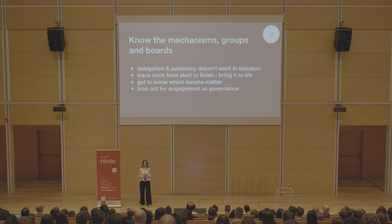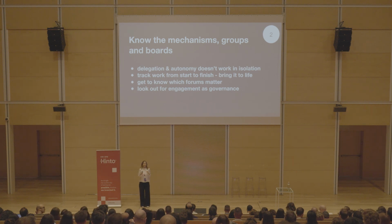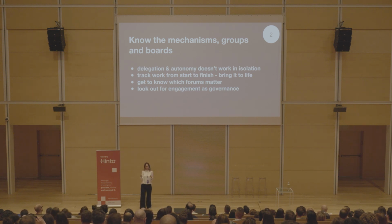The second one is really understanding that horrible diagram. Like, what is your equivalent in your organization? Horrible diagram of all of the teams and organizations. And that's because we often talk about how important it is to have empowered teams, but that doesn't exist in isolation. In the bigger organizations, there's always this structure. So understanding what it is and how it works and which bits matter. So not all of these boards and groups matter. There's some of them you can completely ignore. Some of them will be quite directive. So getting to know how they work.